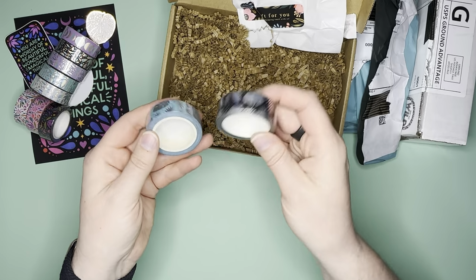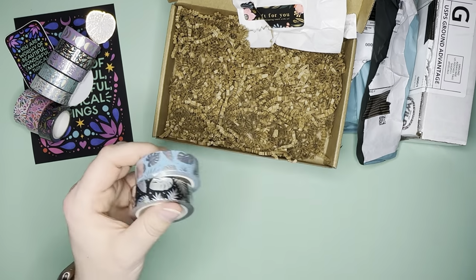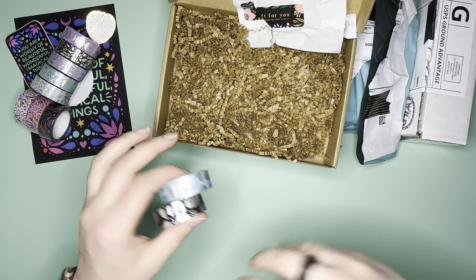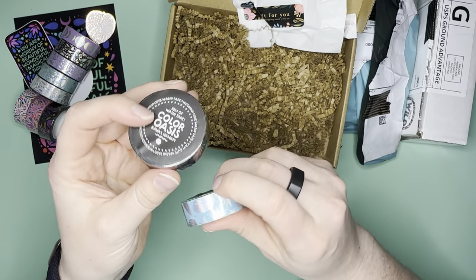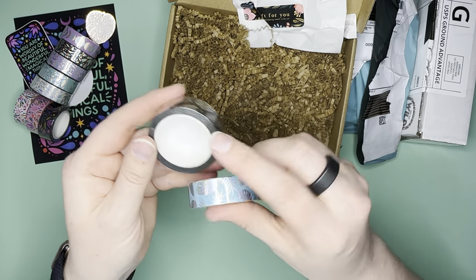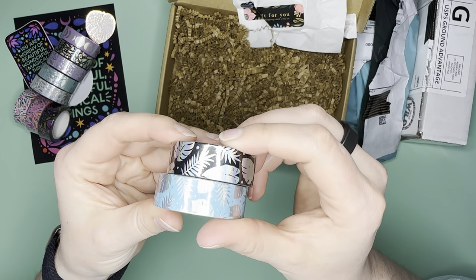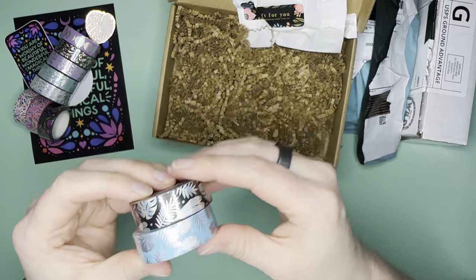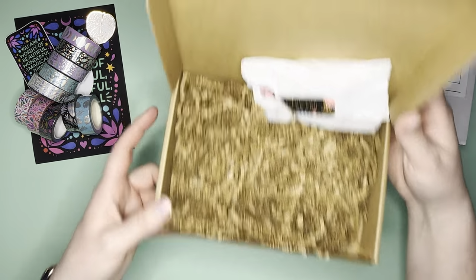I'm very picky with my washi tapes, as you can see. So when I find a look that I like, I pretty much will buy all the colors in that look. And then these two are the ones that have the Monstera leaves. Same size, everything. You get a nice chunk on there. And then you got the black with the leaves, and you've got this blue with the leaves. So those are my washi tapes that I got.